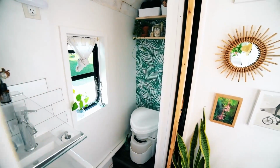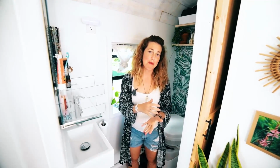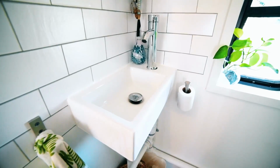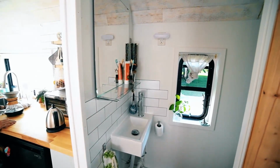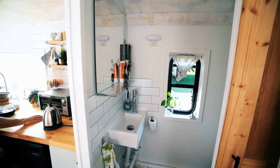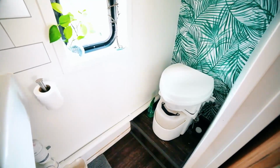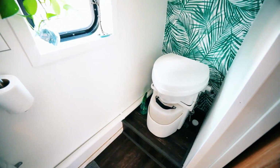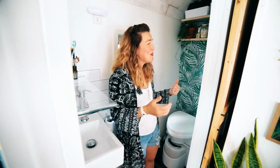So this is our bathroom. We actually had to finish out the bathroom portion of our bus whenever we got it because it wasn't finished. So Aaron actually built all of the walls and enclosed it in. We have a tiny little corner sink and a mirror to get ready in the morning and whatnot. And then we have our amazing composting toilet, which at first we were really freaked out by, but it has been one of the most amazing parts of the bus, just getting used to that. And also it's good for the environment, so we'll take it.